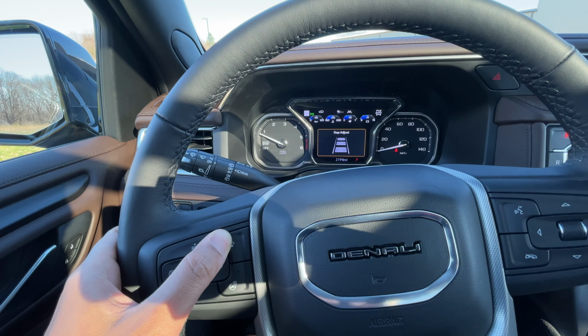Pretty solid. Charging game wise, you have a standard wireless charger right there, and then you have a regular USB port and a USB-C port in the front. You get 2 USB-C ports for the second row passengers, along with the household outlet right there. And then both of the third row passengers get a USB-C port each to charge their devices.